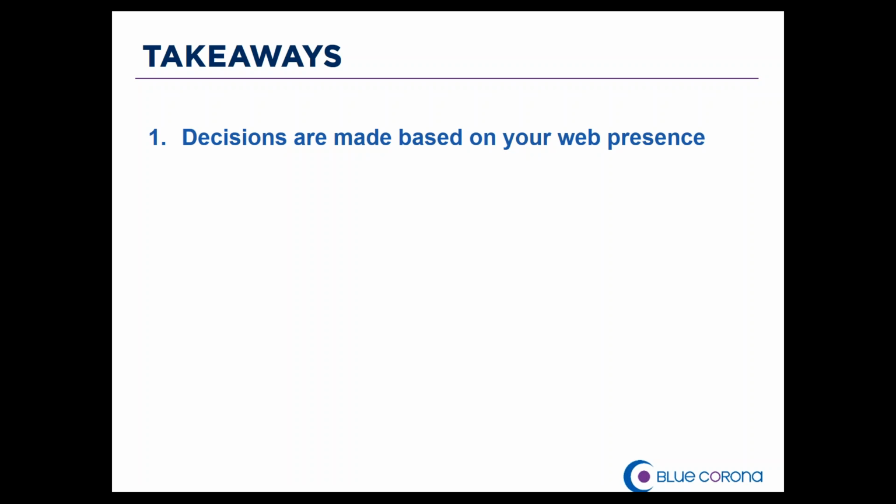Whether it's more customers, you want more employees, you want to work through some financial investment engagement, those decisions are being made on your web presence. So it's important to keep an eye on that. And that's why we created our summary level competitive framework to be able to navigate that well.